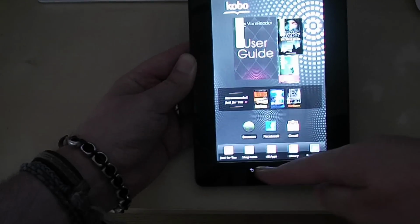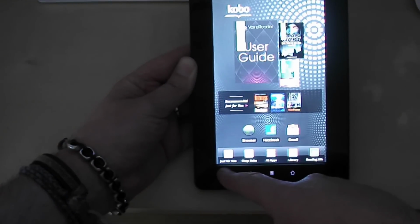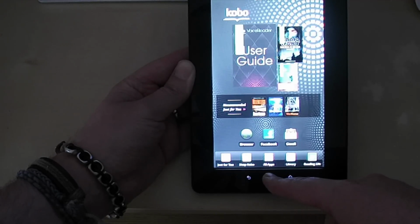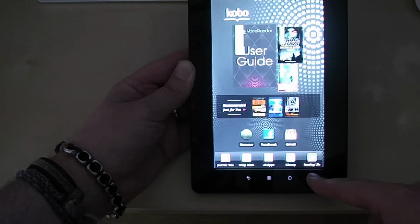So down at the bottom here on the toolbar, on the far left hand side, we have an icon saying Just For You. It's recommended books by Kobo. Then you've got the Kobo shop. Right in the center here is your apps for your Android apps. Over here is your library for the Kobo library. And then your reading life. I'll go into that in a second.